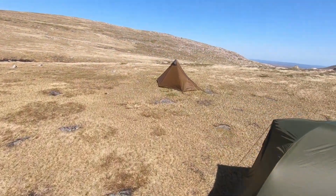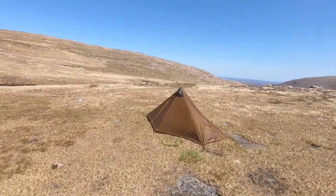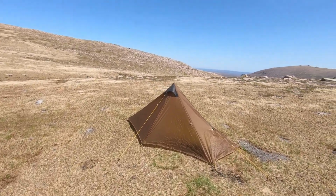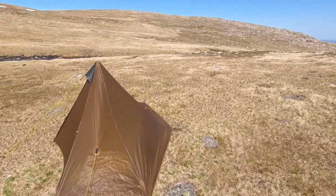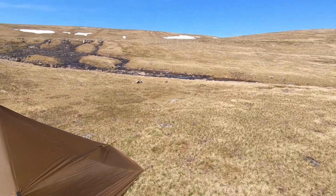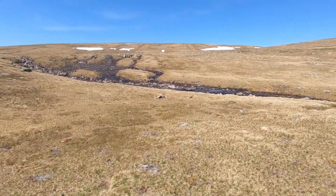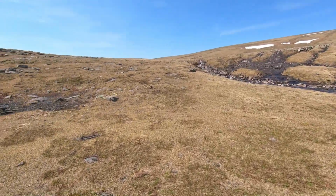That's the campsite set up. We're ready to head off now for the afternoon adventure. So just having a look around there, so it's a good spot this. You've got the river nearby as well. And just coming back round.